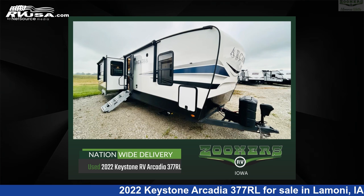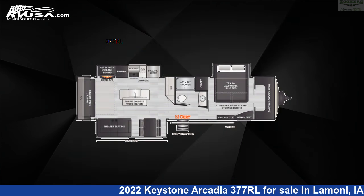This 2022 Keystone Arcadia 377RL is a travel trailer RV. It is located in Lamoni, Iowa, 50140 and is offered for sale by Zoomers RV.